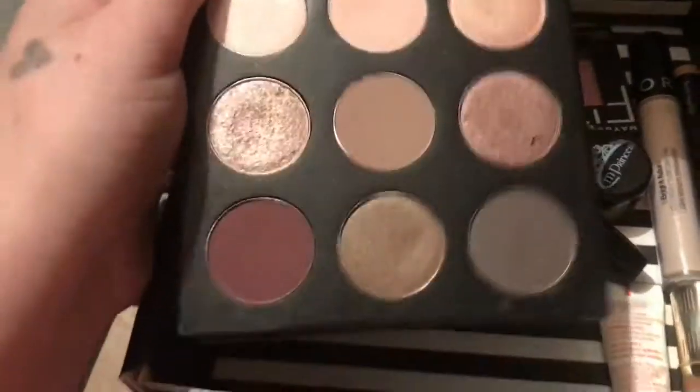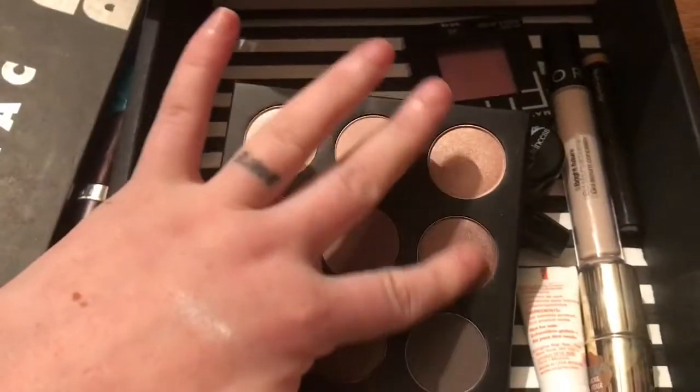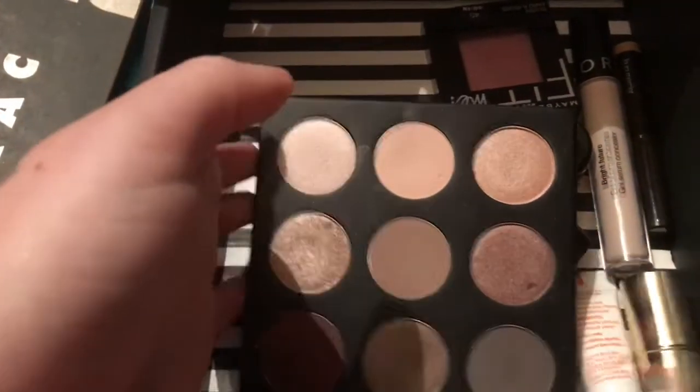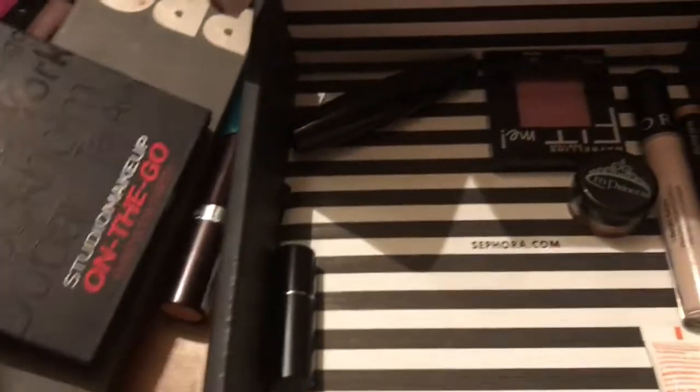Then we got this palette from Studio Makeup. This is the Cool Down palette, which if you've watched my videos, I use this palette all the freaking time. But I couldn't find if they were cruelty free, and yeah, but I love cool tones, and this is like the only full cool tone palette I own, and the shadows are actually super pigmented and nice, but sadly I don't know if they are, and I'm not going to take that chance because I'm actually like diehard about this.